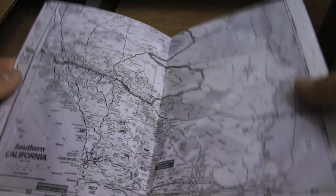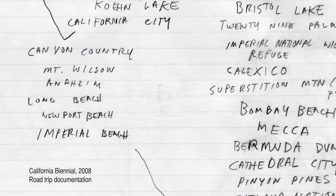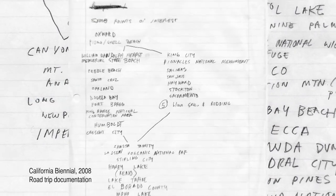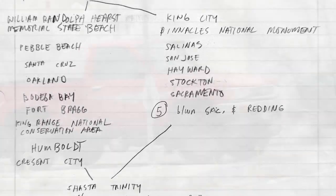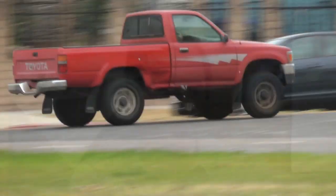I came up with the idea of mapping a route that just went up one side of California and over and down the other and back around. Basically what happened was I drove it, more or less a month of moving, collecting objects, and then as my truck would fill up, boxing them up and stopping at whatever post office was local and sending them to the museum.